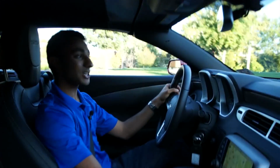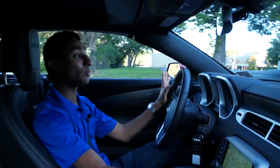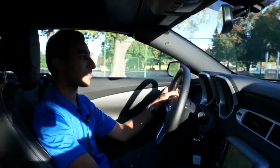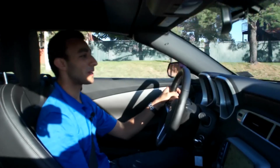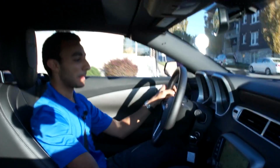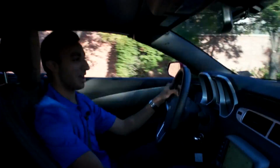It's certainly not a luxury car, but it's not as rough as I thought it would be. Most muscle cars are really hard to drive, they're really bumpy, and they ache your butt all day long, but this car, it's not as bad as you think. You do have 425 horsepower and 420 foot-pounds of torque at the disposal of your right foot. And it sounds pretty good as well.